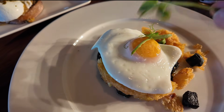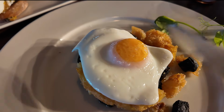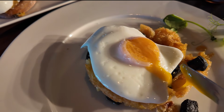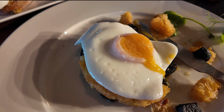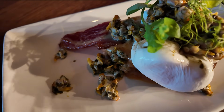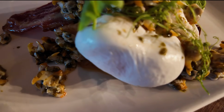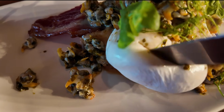Okay, so we're going to move this little bit of greenery out of the way so we can see how the egg cuts. There we go. Oh, look at that, just dripping down the side there. So the fried egg is a success. And before we start on either of these, we're going to also open up the poached egg here. Oh, the laverbread, I think, you can see little flecks of the seaweed underneath there on the egg, almost like a seasoning. Let's see how this cuts open.